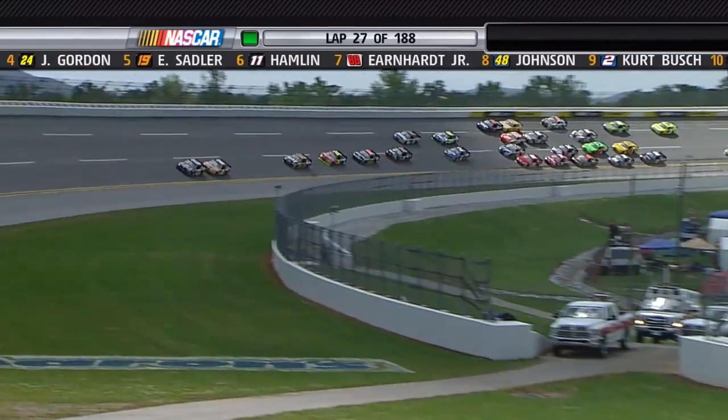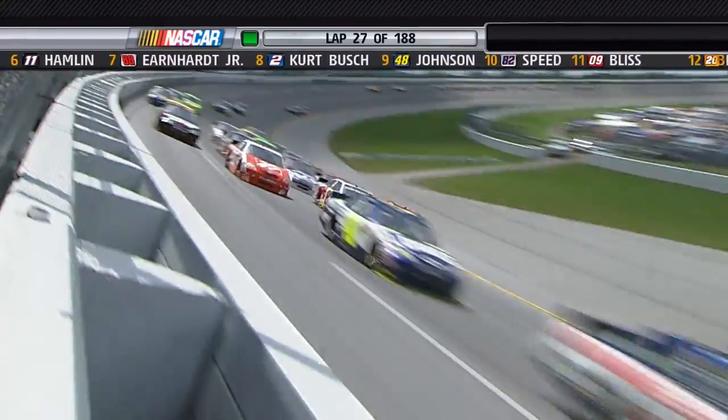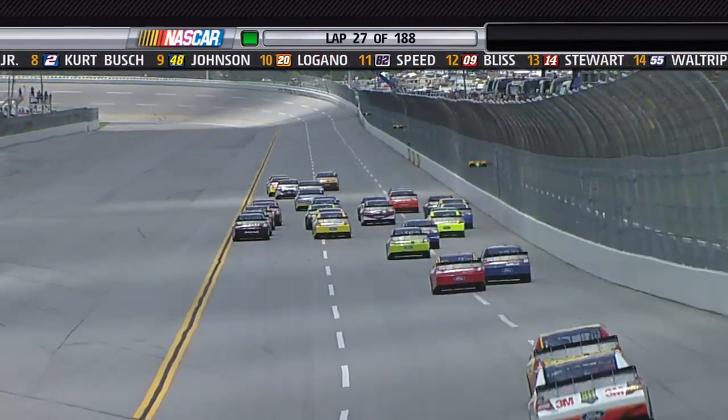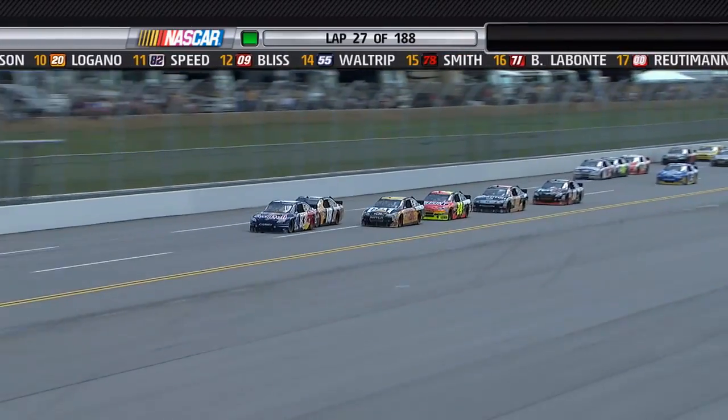210 out. Well, they are 4 wide right now coming out of turn 2. This is really tight. And you depend on your spotter. I mean, more than anywhere we go, he's got to be in the car with you. He's got to be your eyes all around.